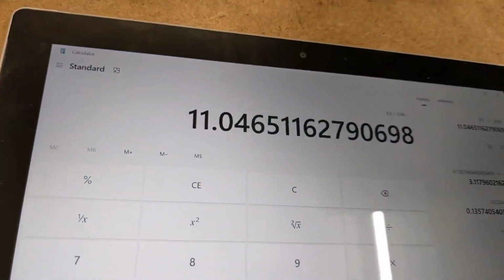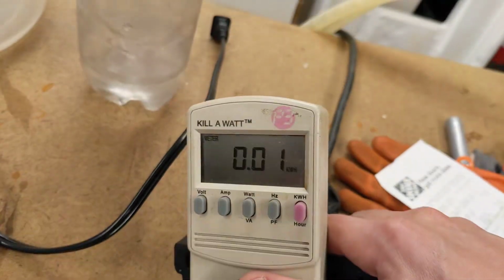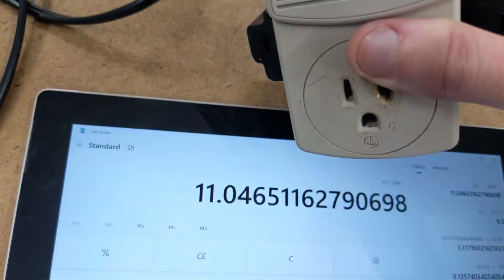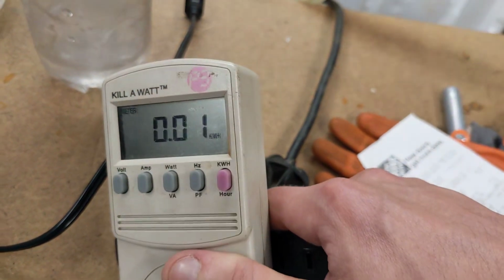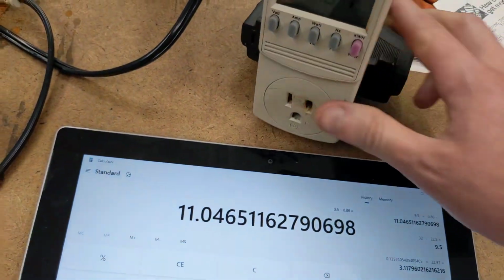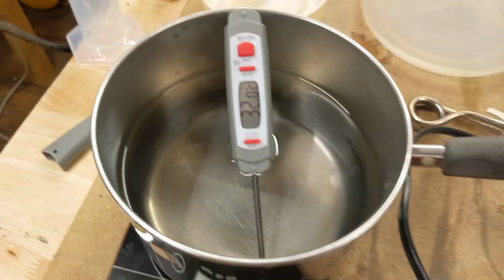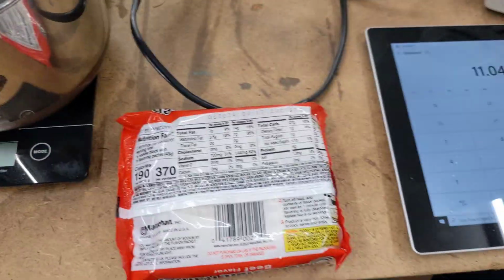Okay, so there's definitely some inaccuracy with our measurements. This is probably 11 watt hours instead of 10 watt hours, because this meter just doesn't go down that far. You can see that the math pretty much works out. I had basically a within 10% measurement right there. That's pretty much it of a calorie.